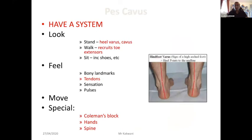So if you have a system, I use the system for all my foot and ankle cases. This would be what you would find in the case of Pes Cavus: a high arch foot, a heel varus. They tend to recruit their long toe extensors when they walk to clear the ground.